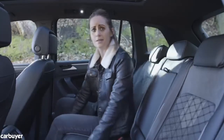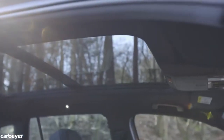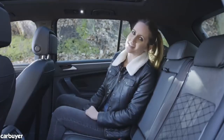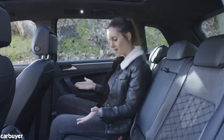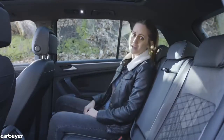Now, I naturally have the optional £945 sunroof. While it does make this area a bit lighter here in the back, you don't have to be as fancy as me, because I think the Tiguan does feel like a solid choice for a family SUV, because here in the back you can comfortably seat 3 people and it feels nice and roomy anyway.